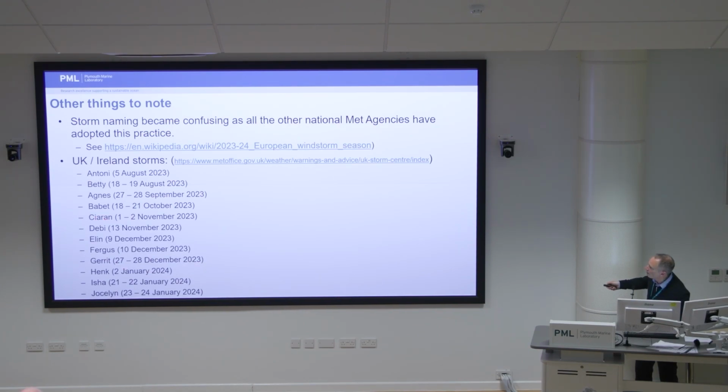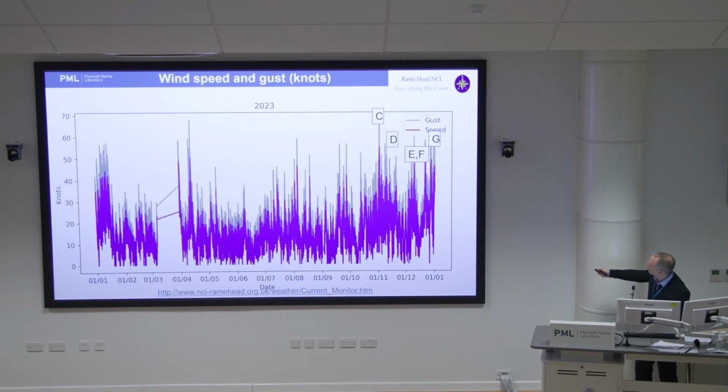So the names to remember in the next few plots: Kieran, Debbie, Ellen, Fergus, Gerrit. And these are all the ones that we had sort of all the way from September onwards. So when I talk about Kieran, then I can't remember what they are. Anyway, D, E, F and G.